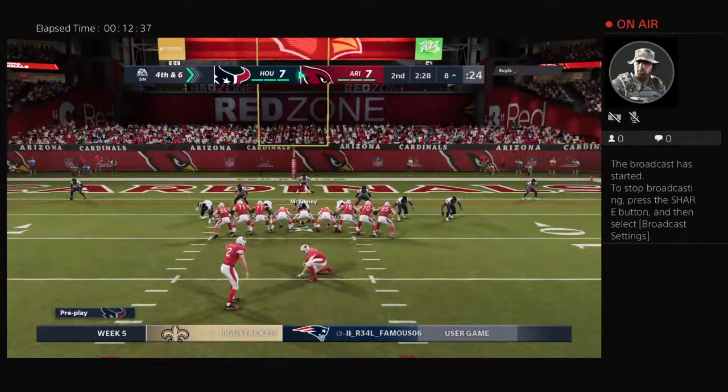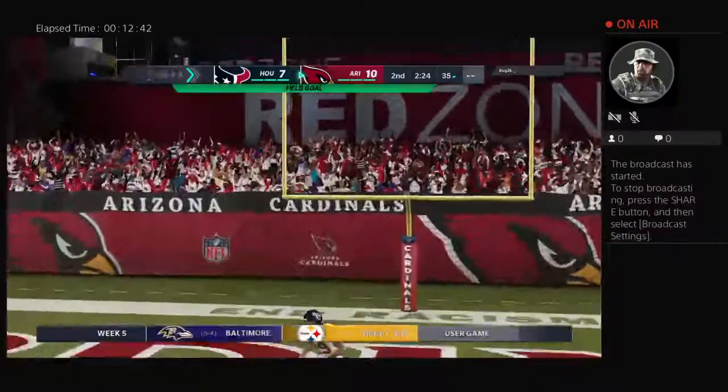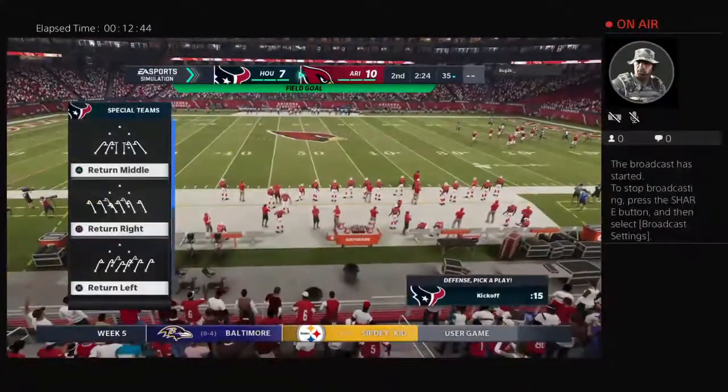Out is Carlson now for the Raider field goal. This from 25 yards out. 25 yards. Carlson able to put this one through. And the Cardinals have the first points.